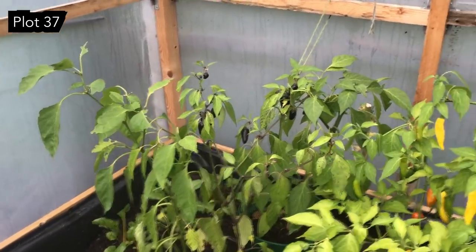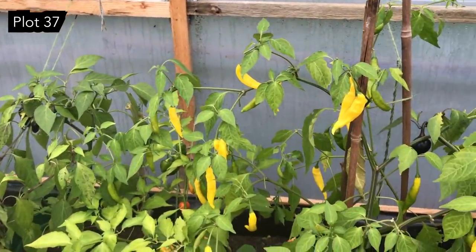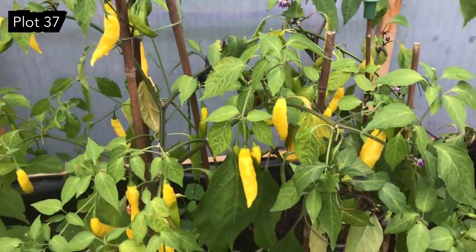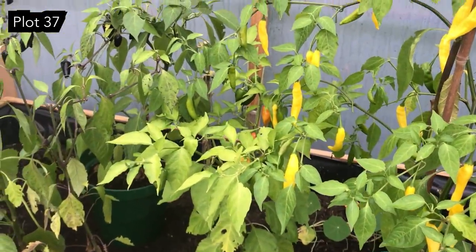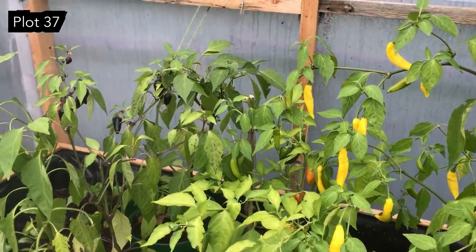Well, in the polytunnel at the moment, the chilies are still going crazy. Black jalapenos are going to go. We've got lemon drop chilies coming out of our ears at the moment. They have been amazing. I just think this is the best chili variety ever. I love it. It's prolific and they taste great.